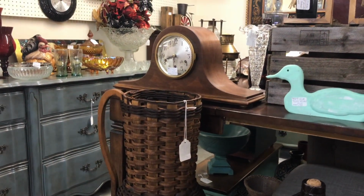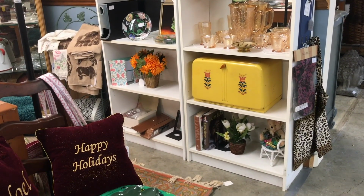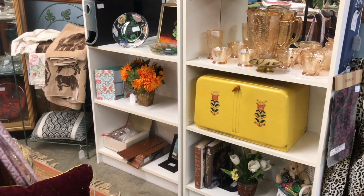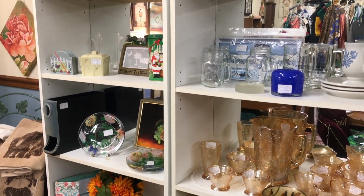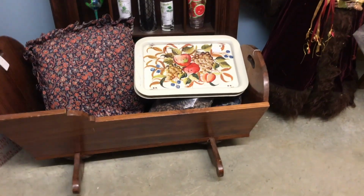This particular antique mall has a policy where a certain percentage in the booth has to be vintage or antique. I love this yellow bread box, and I looked for a while to find one similar to the one on the Waltons set, but I ended up having to buy a new one. I always see a lot of the peach carnival glass, but between Mother and I, we have a large collection of that already, and we don't need to add any more.